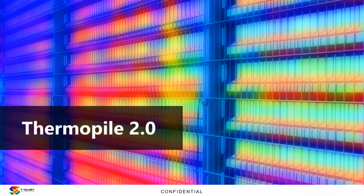Now, going on into our product, which is the Thermopile 2.0. We call it the Thermopile 2.0 because we believe that it offers a very marked improvement over the market available Thermopiles.